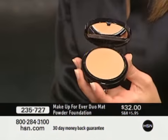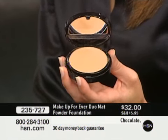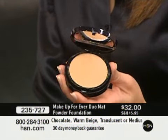This one from Makeup Forever is so gorgeous because it gives you the coverage of a foundation, but the finish of a powder. So you're going to get a beautiful, beautiful matte finish. And the coverage can really go from somewhat sheer to very full, depending on how you apply it. And Jose is going to show us that in a little bit.